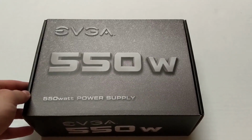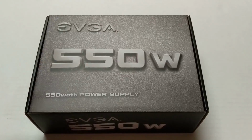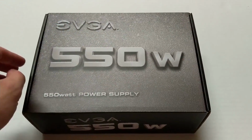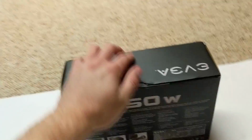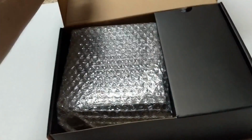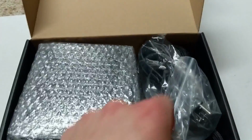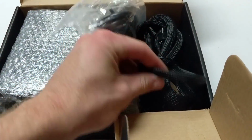This is the EVGA 550 watt power supply. This is the regular one that's not even 80 plus white. It's their bog standard, really cheap one, which I was able to get for a really good deal, which is why I got it in the first place. But it also definitely has plenty of headroom for if bigger, beefier graphics cards are needed in the future. And even for such a cheap power supply, it even comes with nice braided cables.